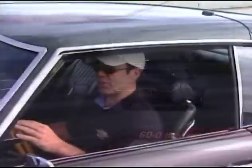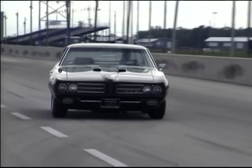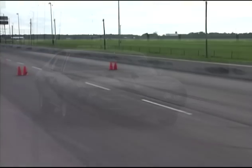Car actually stops real nice, nice and straight, no drama at all. Brakes work excellent in this car. We'll just see if it holds up.